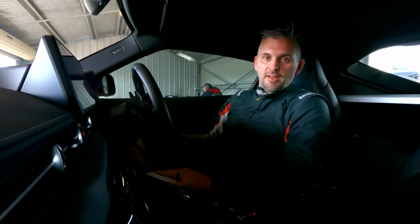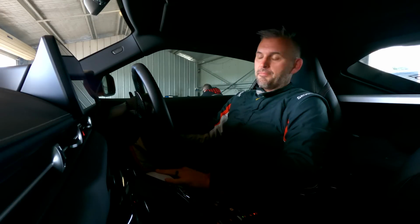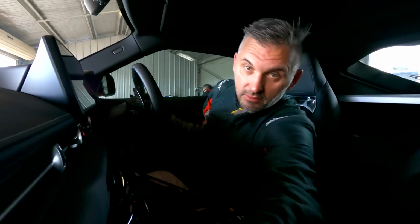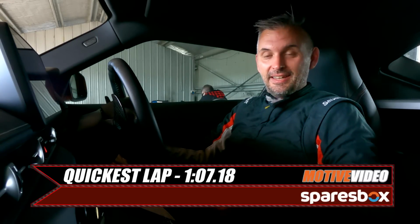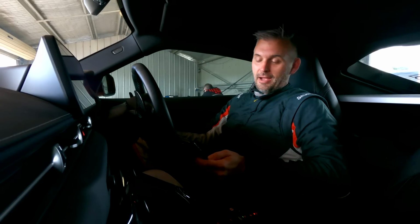It's good to see more Supras are getting used for track work because they are just phenomenal. Don't know what the time is, don't care. All I care was it was a heap of fun. But you guys want a lap time, right? Wow, that's actually quicker than I expected. A 107.18. For what this car is, that's unreal.